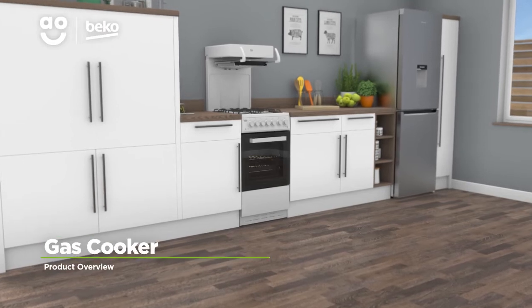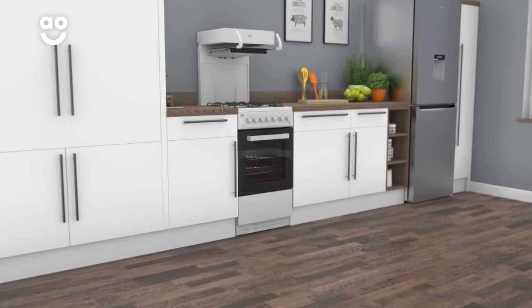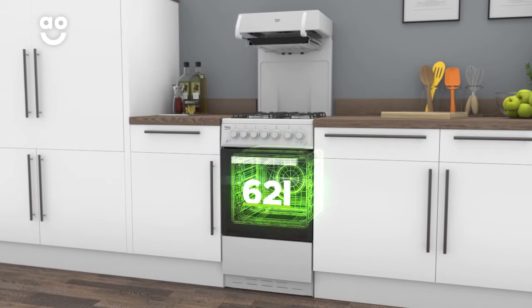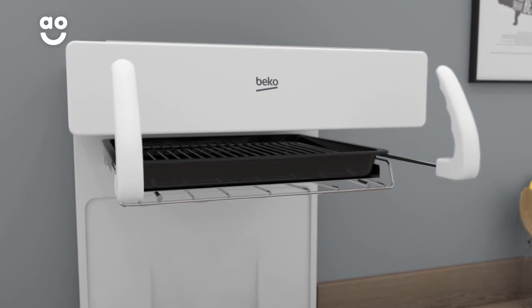Get creative in the kitchen thanks to this gas cooker and grill from Beko, which combines fast and efficient cooking with an easy clean interior. The oven has an A rating for energy efficiency and a medium-sized 62-litre capacity. This model also has a separate eye-level gas grill.